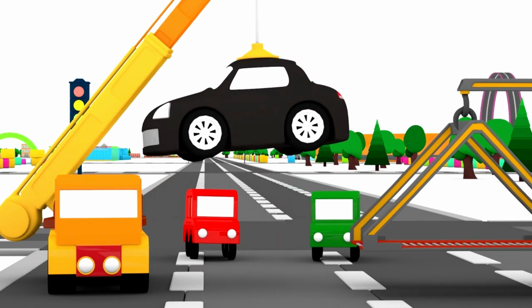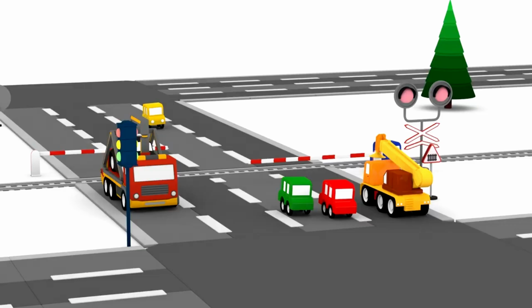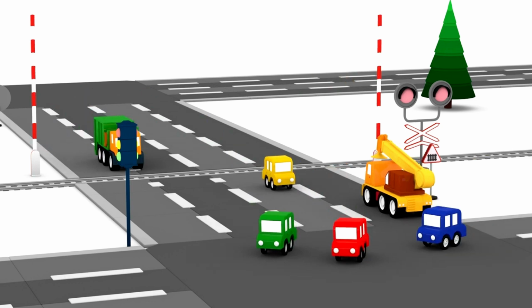And to take away the car who crashed into the train, a tow truck has arrived. The barrier is open. You can drive across.